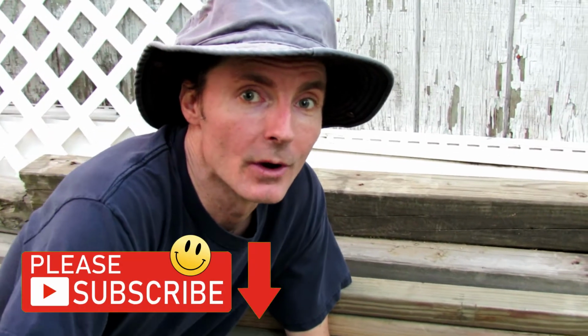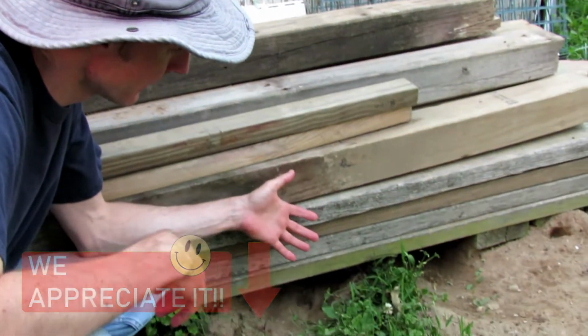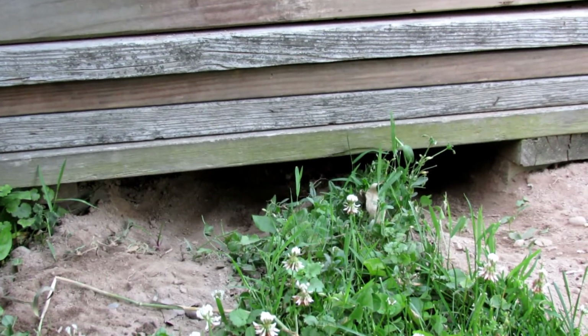Just getting home from work, and I go to the backyard to do some watering, and I discover this. That is a groundhog hole, and I actually saw him scamper in there, and he or she is in there right now.